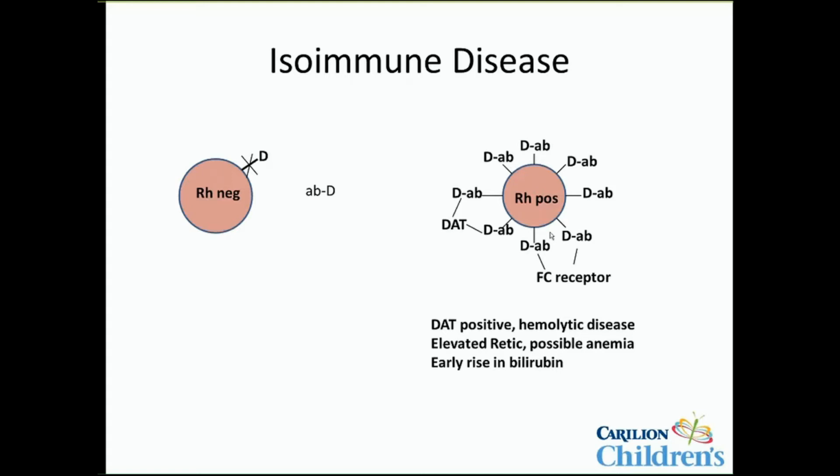So we have seen retic counts in the range of 15% with babies who have low hemoglobins, and then if that hemoglobin is low enough, the baby's heart rate has to go up to increase cardiac output to try to maximize oxygen delivery, and then eventually the baby falls off the curve and goes into heart failure, develops peripheral edema or hydrops fetalis, and that can be detected on an ultrasound.